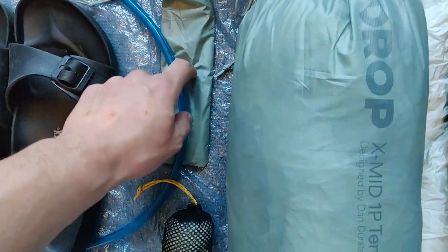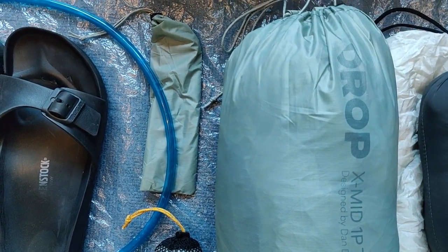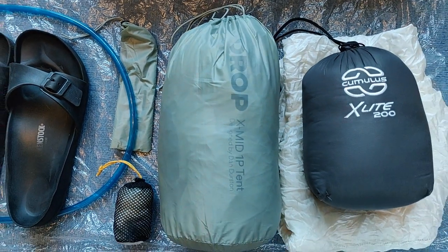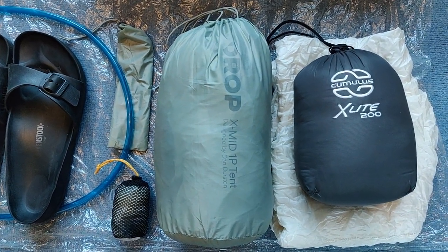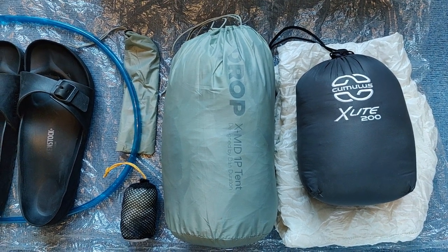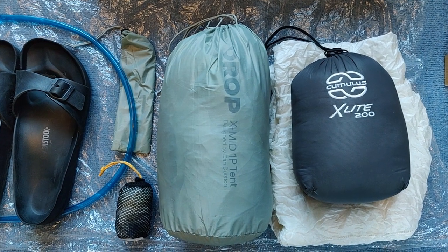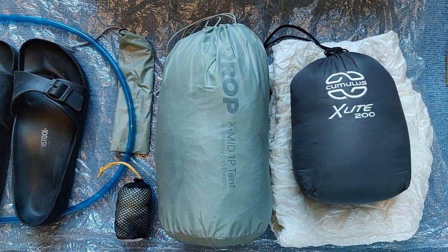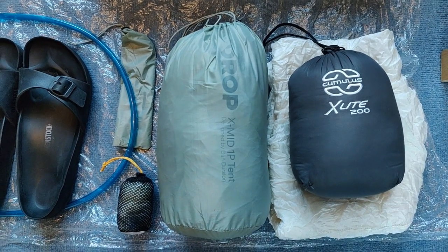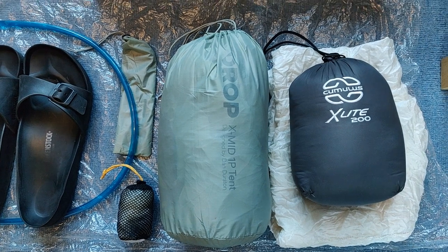Above here I've got my tent pegs, so there's like the 8 by default that come with my tent, and then I've added on two extra ones just in case. The tent itself, some of you might recognise, is the Dan Durston X-Mid one-person tent. I've only had it out in my garden so far. We're going to go on a trial walk in 2 days, where I'm going to try it out in the wild. But for the time being, it seems impressive. It's pretty lightweight, and it's got everything that I was looking for, so it's double wall.